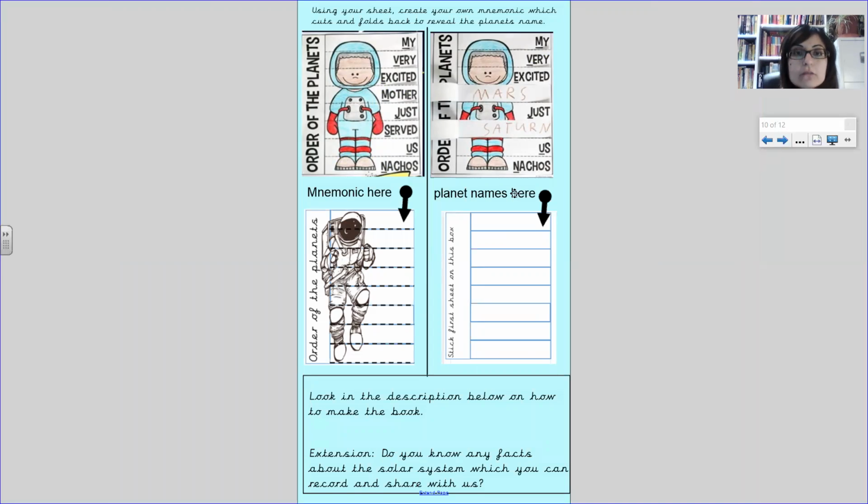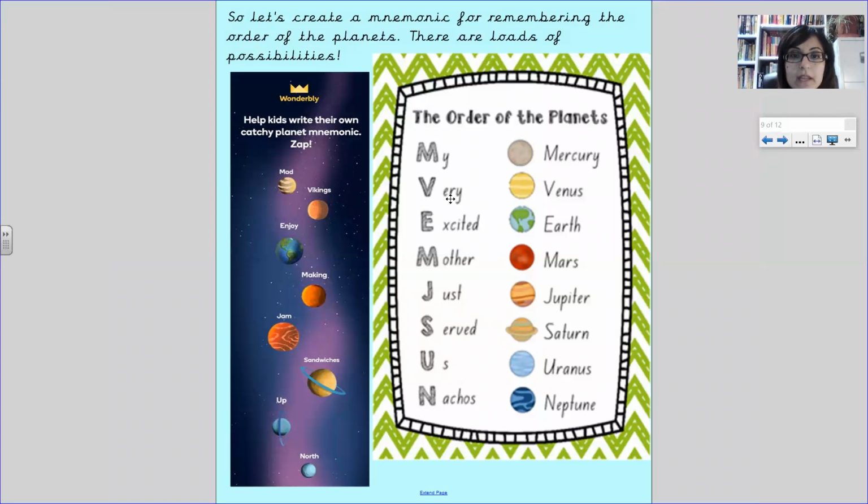We would like you to make your very own mnemonic. This one, my very excited mother just sent us nine pounds, was made up by a child. We would like you to make your very own one up in this order. So, Mad Vikings enjoy making jam sandwiches up north. There's another one that someone has made up. You need to make up your own with the planets in order like so.